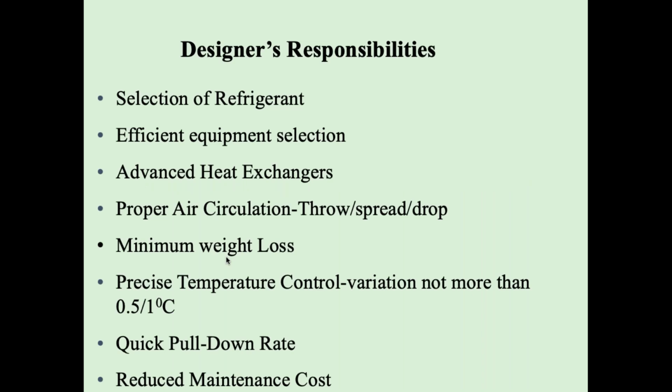Selection of refrigerant, efficient equipment selection, then advanced heat exchangers, which we discussed in our last session, and proper air circulation. Now this is a very, very important subject, that is throw, spread and drop. These are the three terminologies. Throw means how long the air can reach, spread means how wide air can reach, and drop means how high or low air can move.